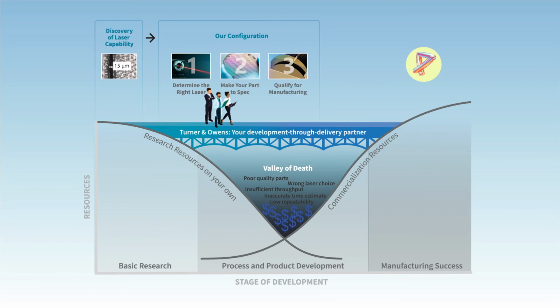And then finally is phase three, where we qualify the process for manufacturing. Now, depending on the stage of the product development cycle, sometimes the tool's built first, or the customers do this within their own facility. But we always recommend at some point to go through qualification, looking at yield, throughput, and repeatability. Now, it's at this point where we can revisit the question, what's the right tool for the job?